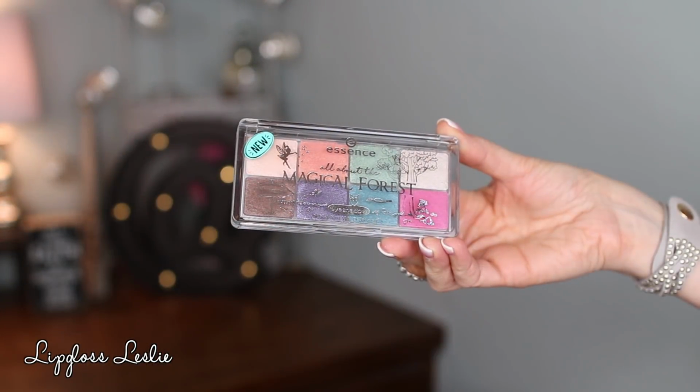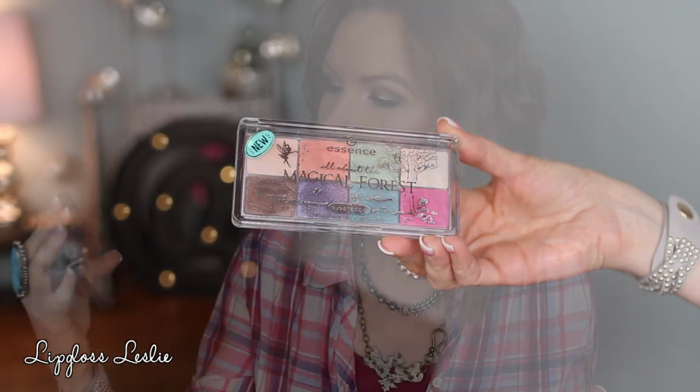Then I got an eyeshadow palette. This is the All About the Magical Forest eyeshadow. It says your Essential 8 color eyeshadow palette. And this was $5.49. And yes, the color name is Magical Forest. That's about all we know about it. So it's really cute packaging. Like it says Wonderland and it's got some really cute, very magical forest themed little designs on it. So really super cute packaging to it.